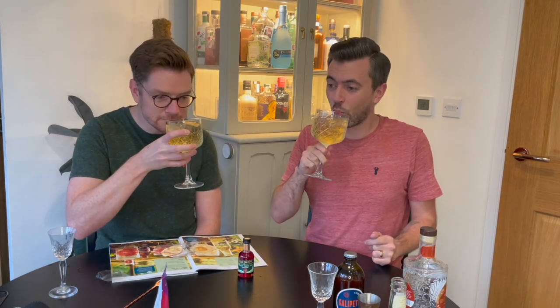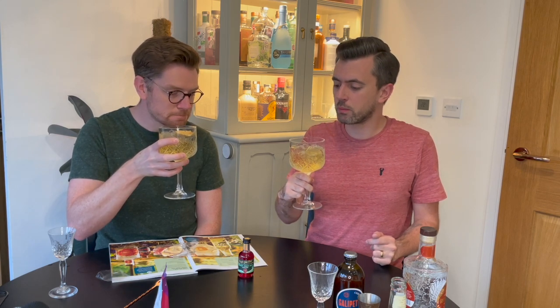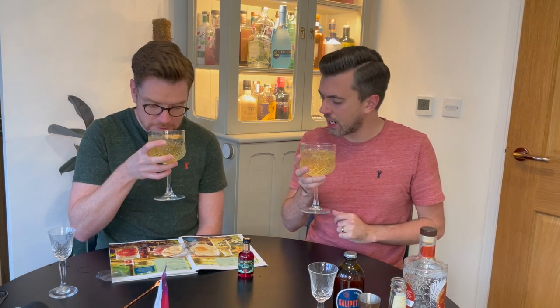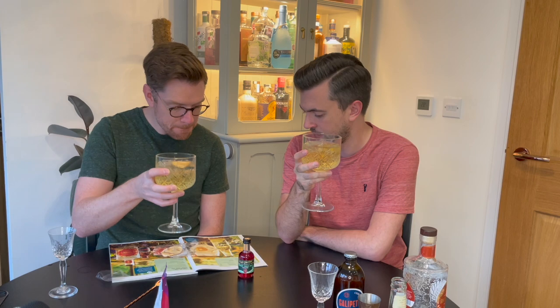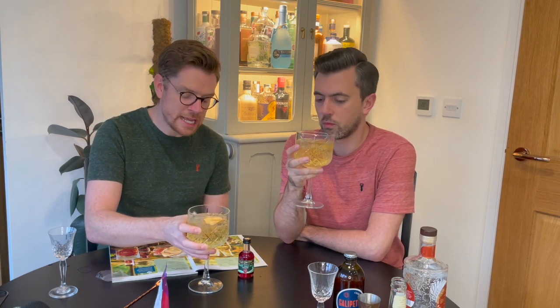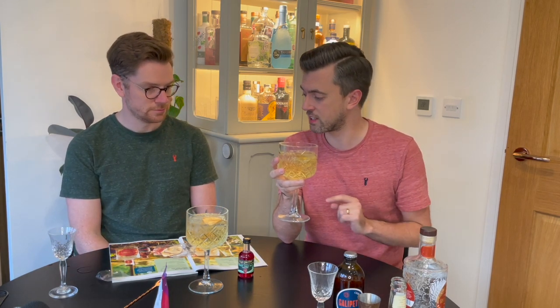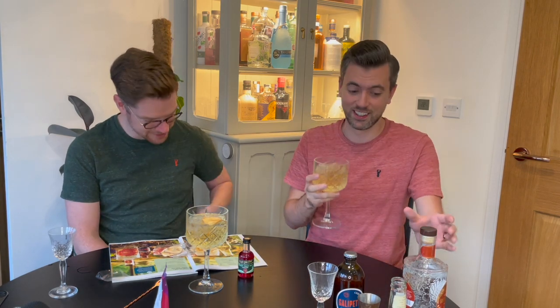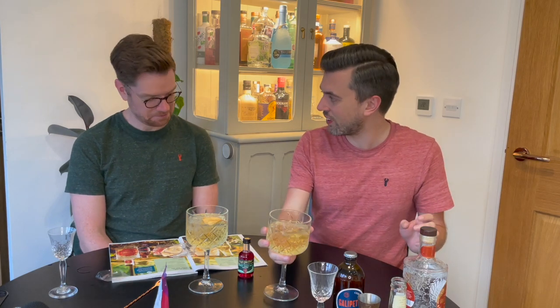Cheers! Mmm. That's interesting. I feel like the tonic is overpowering the gin slightly. Yeah, that's because, again, caveating that, we like it a bit stronger. I would pour more gin in, but we've got a cocktail to drink after this, and we've got work tomorrow, so we're not going to. Are you going to chug it? No.